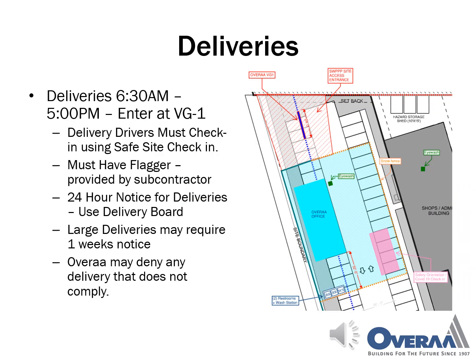Deliveries can occur between the hours of 6:30 a.m. to 5 p.m. by entering Vehicle Gate 1. Delivery drivers must check in using the Safe Site Check-in. A flagger must be provided by the subcontractor receiving the delivery.